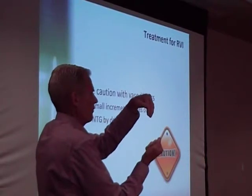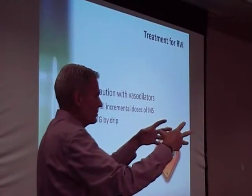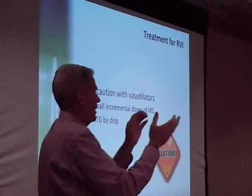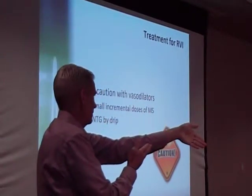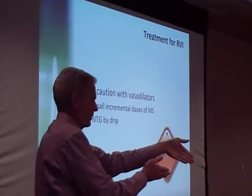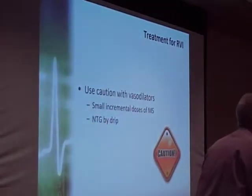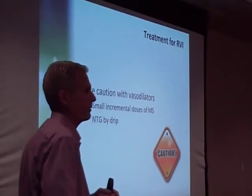What if we were to fill it up with more fluid, stretch the fibers? We can get the ventricle to contract much more efficiently, and it's going to help eject that blood out so it doesn't become stagnant. That's our approach to care. They are preload dependent. So given that, and knowing that an RVI patient is preload dependent, this is what you have to be cautious with.